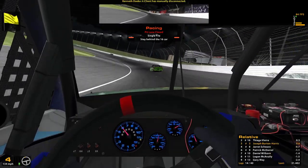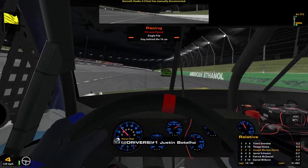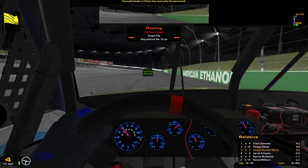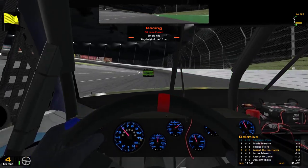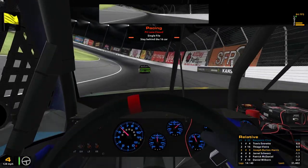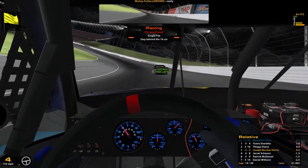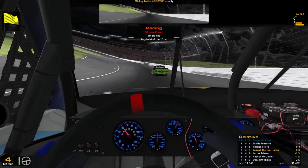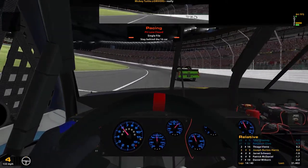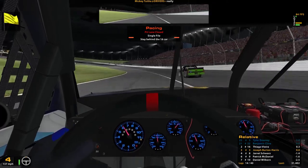I don't know who that was, but I am so sorry. 14, what are you doing, man? God damn it. Now we're gonna have front end damage. We're so fucked. God damn it. Our front end's gonna be destroyed.